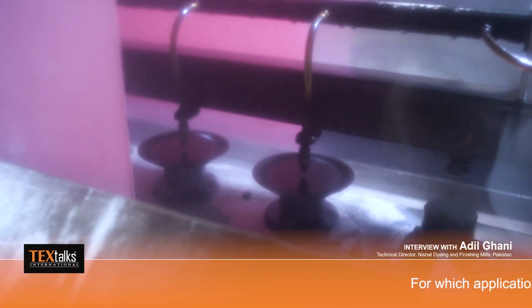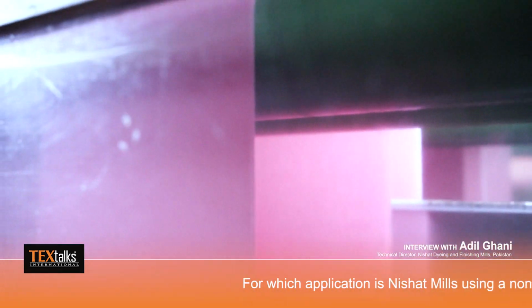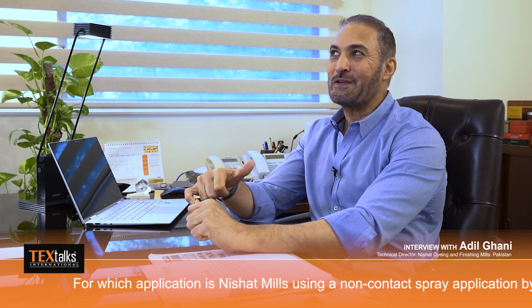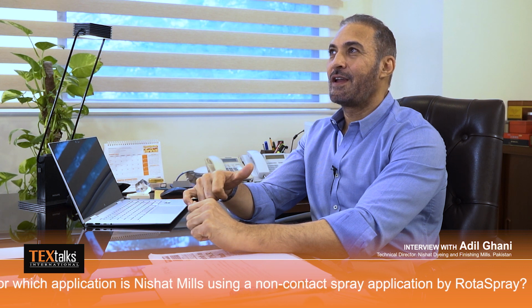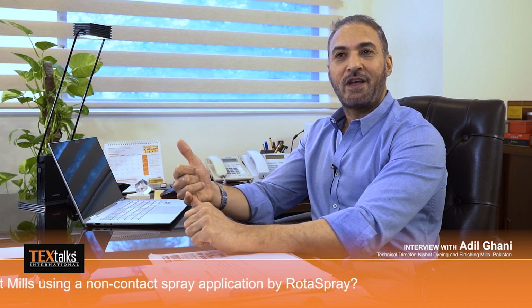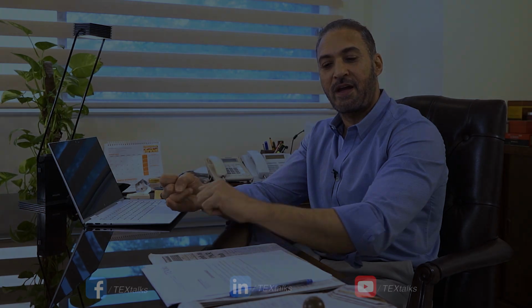This system we are using for continuous dyeing. Now with this technology, you are able to eliminate one complete machine and replace it with a rotor spray, which is a very small machine. In terms of financial investment, I would say it is 30% of the price. It saves energy and reduces chemical consumption. So it's a win-win situation. At this point of time, we are using this technology for continuous dyeing.